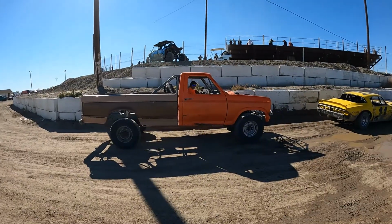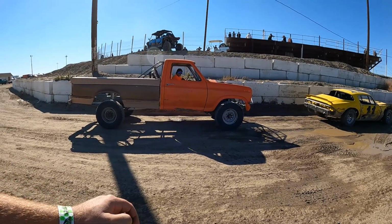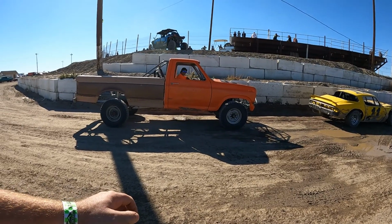Right now Jordan's in the Tuff Truck. There's still a couple jumps out there. He's been tweaking on it. We moved the collar for the slider down. How far do you think we moved that thing down? Probably 2 inches.